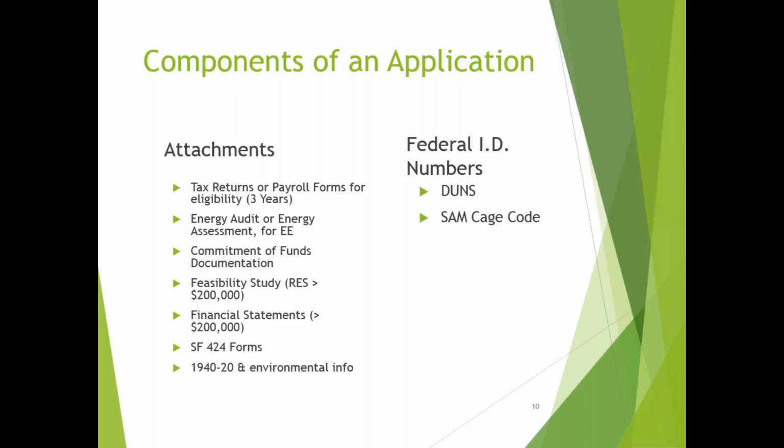Your project has to be in compliance with all federal laws about wetlands and endangered species and everything like that. Again, this is not typically a problem on your farm. It's probably already disturbed land. A lot of people are doing equipment in an existing building or roof-mounted solar.